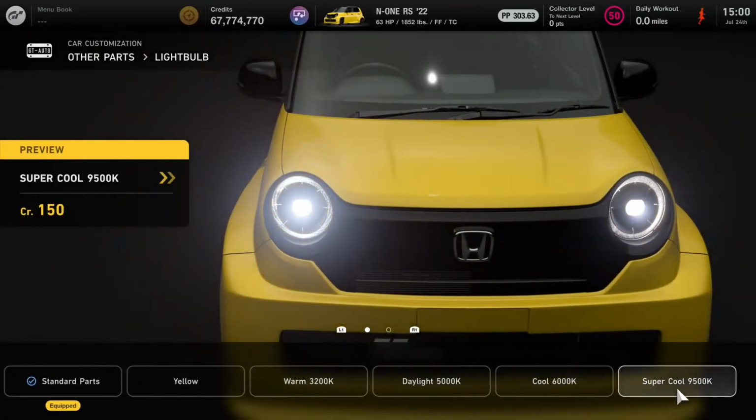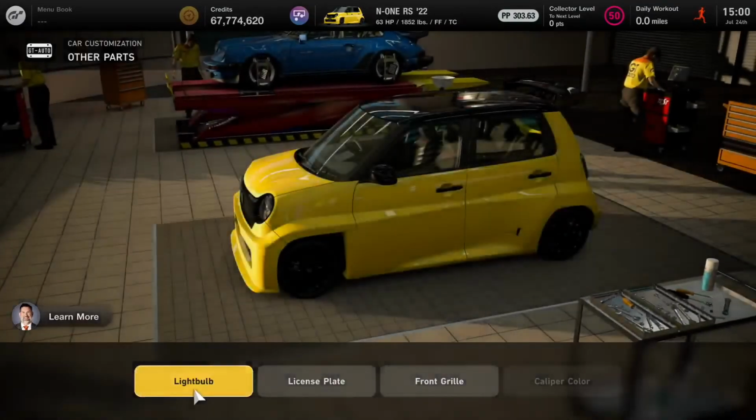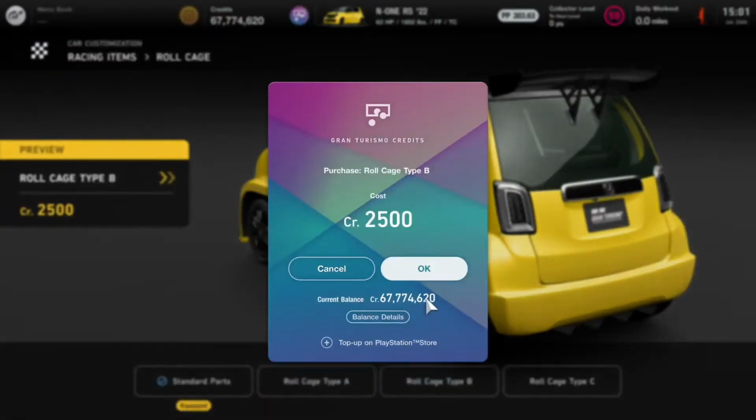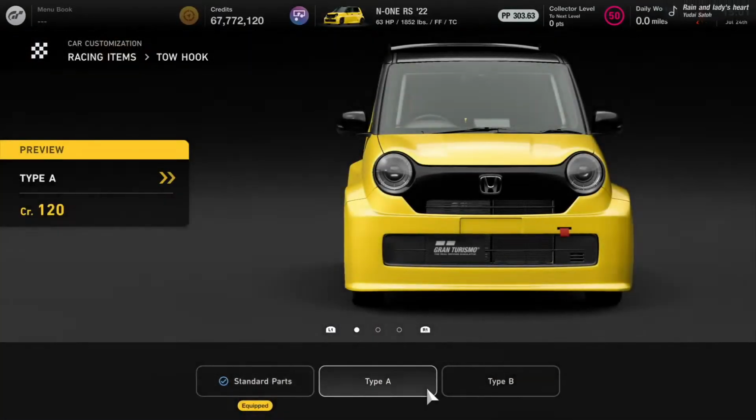But I'll have to make sure to have this one labeled to go for a customization to have my own UDRS Inspectec livery later on. So this will have to go add up in roll bar cage Type B, additional adding up, and the tow hook will have to go label as well.